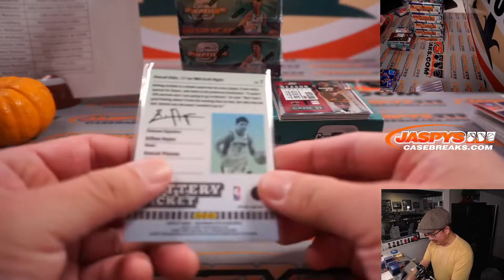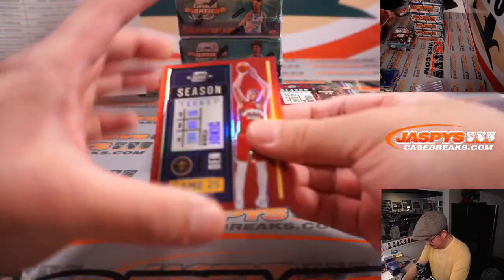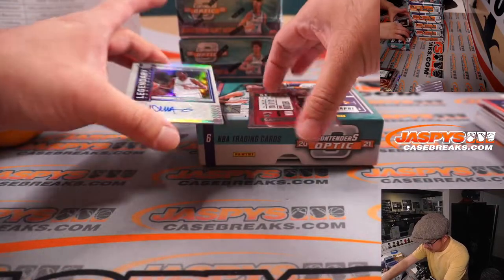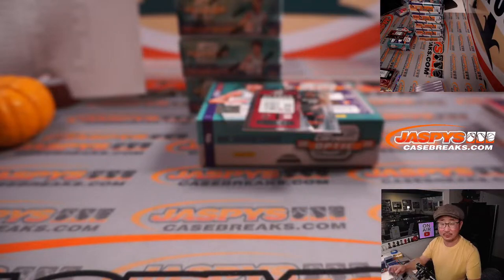All right, there's Ben Simmons, Killian Hayes. There's Nikola Jokic, Kevin Durant, both red. And the auto behind Jimmy Butler is Legendary Contenders, Danny Manning, Clippers. Kevin with the clip show.